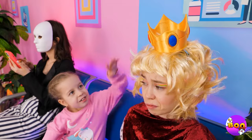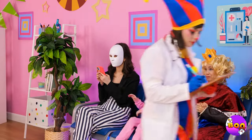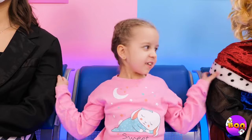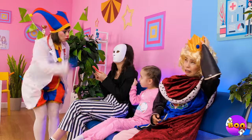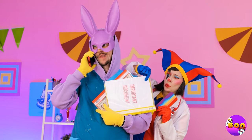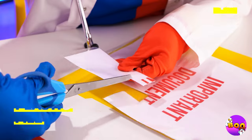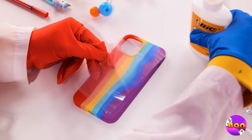Oh, the waiting room's packed. Hey, hands to yourself. And I think that's a private phone call. Guess someone's in need of a nap. But I think Pomni's got a better idea. Just need to grab some supplies. Cut off a piece of some lamination. Place it on the back of a phone. Now seal it together with some glue.